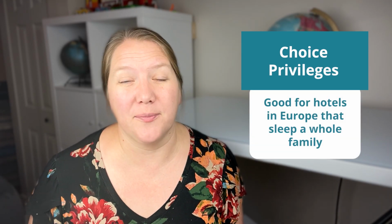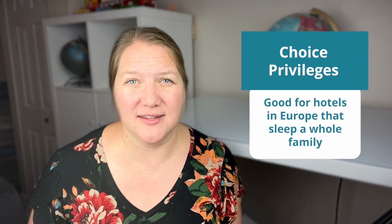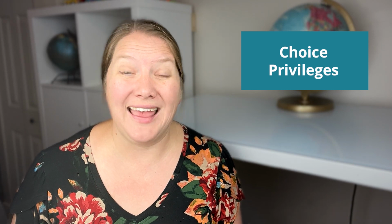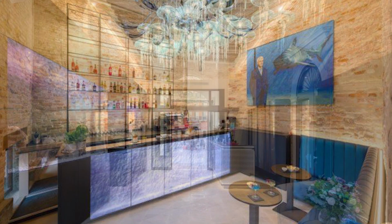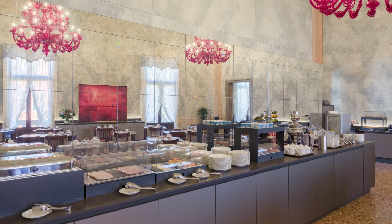Now, Choice points are especially good for, I'd say, 3 things. The first is hotels in Europe that sleep a whole family. Choice has more of those than many other brands, and their hotels seem to be, on average, a higher quality than their US counterparts. Actually, we stayed at a hotel in Venice called Hotel Aquarius, which is an independent hotel that partners with Choice, and it is one of the favorite hotels that we've stayed at in the whole world. It had really beautiful local art throughout it, lots of Murano glass, and a nice breakfast buffet that's included for everybody. You don't need any status to get it.